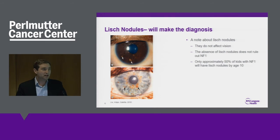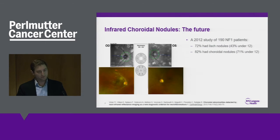The absence of Lisch nodules does not rule out having NF1. Again, it's one of the clinical criteria that we have. Even throughout childhood, between ages 5 and 10, only about 50% of kids actually have these Lisch nodules. It's something that may develop over time. So on our first visit, if we don't see it, it doesn't mean that your child won't develop them later on. But again, they don't affect vision.